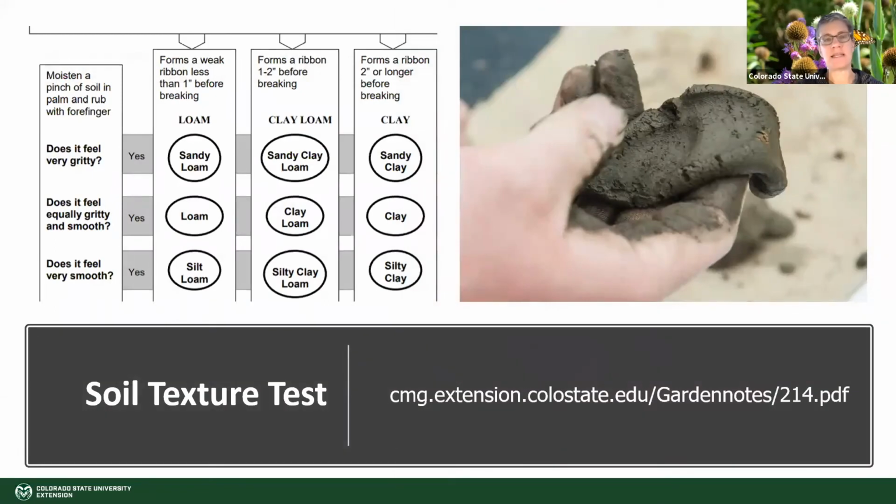There's also the ribbon test, where you use quite moist soil. Again, you feel it, but then you also squish it between your hands, like in this picture here. This would be a clay soil because it's developing quite a nice long ribbon. Sandy soil wouldn't even form a ribbon because it would just break apart because of the sand. If it's a sandy clay loam, it's going to develop somewhat of a ribbon. And if it's a clay soil, it will really develop a nice long ribbon as you squish it out. So this is a way that you can figure out what soil type you're working with.